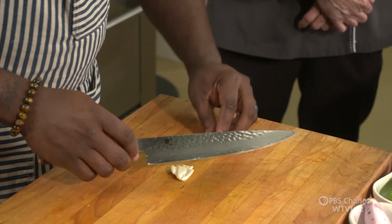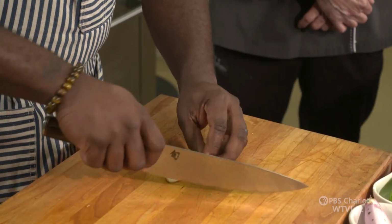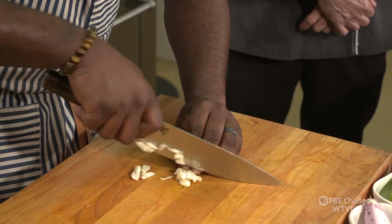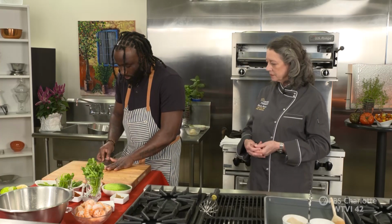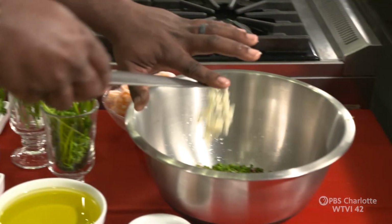So we're just gonna take about 2 cloves. I wanna smash it down. And garlic is gonna give it a real nice, mild punch in there as well. This is a good sharp knife, so we didn't have to mince that garlic for too long. So I'm gonna bring this over here. I'm gonna bring that bowl to us.